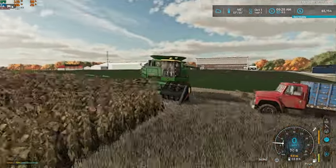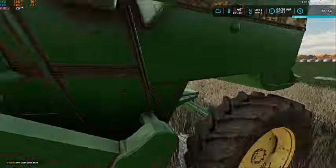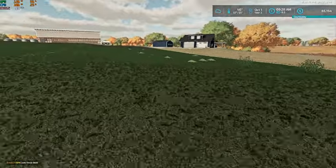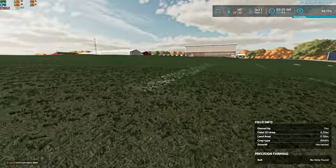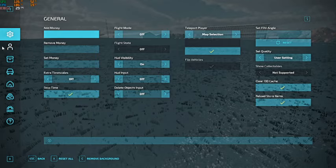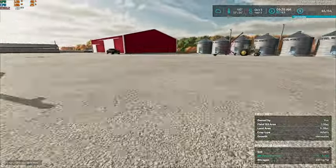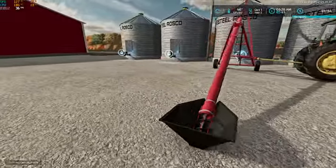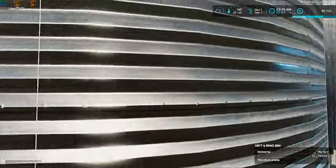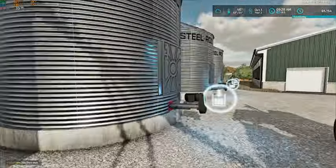As you can see, we are here in front of our sunflower field. And as you can see, our alfalfa field is finished up. I did get our auger moved as well. It is on to the next one.